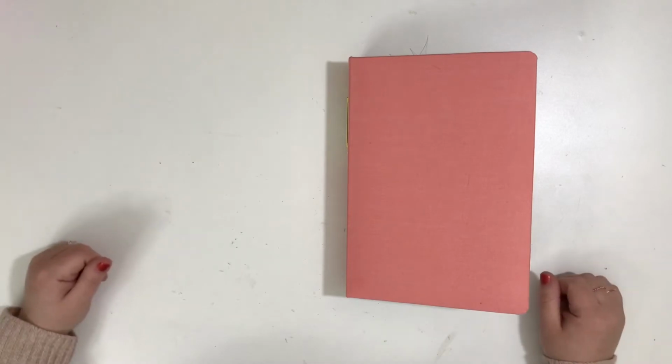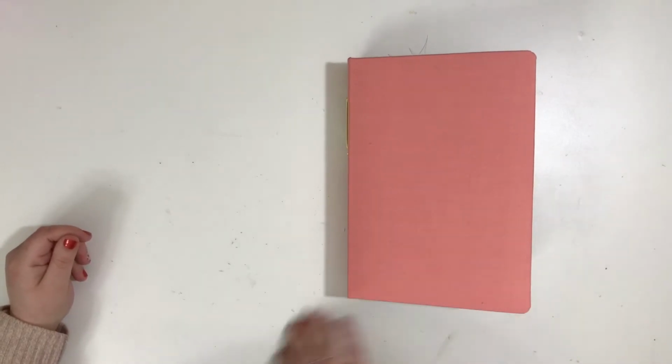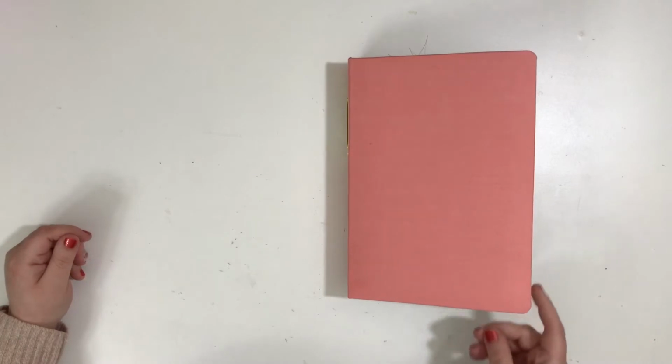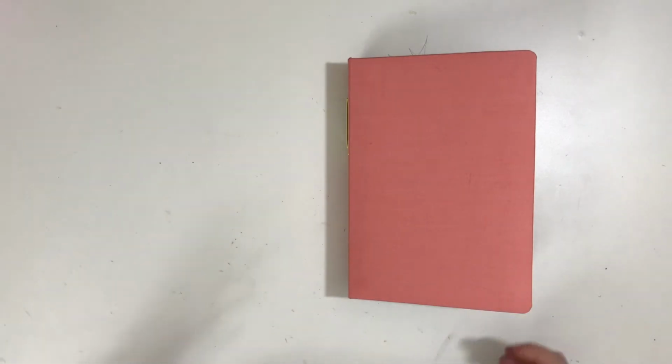So I started when I got a stamp set, and it kind of sparked a story that I wanted to tell, which kind of led into this entire album for him. And so I created this in about a month. I was like, I'm gonna get this done by Valentine's Day, and I was able to get it done by Valentine's Day, which I'm surprised with myself.